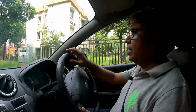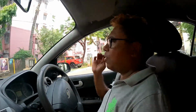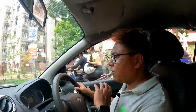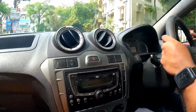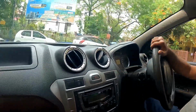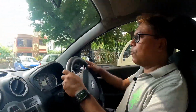How is the AC of the car? Let me tell you about the AC. I was a little bit skeptical, as normally older generation cars like this don't have good AC, but the AC is really fantastic. Even after 8 years, the AC cooled down within a few minutes of switching it on. In fact, the car was resting in the sun throughout the day, but as soon as I switched on the AC, the car cooled off very fast, and the AC is really effective, so you don't have to worry about the AC at all.